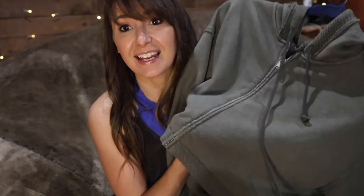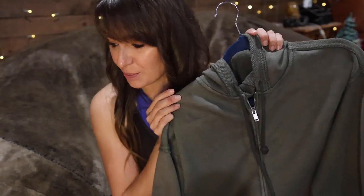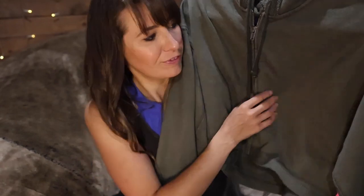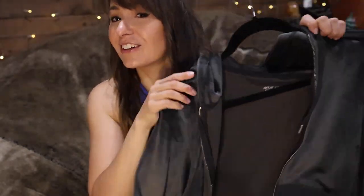But love this. Again, it comes in so many different colors, and there were a couple times when I almost got another color, but I was like, you know what, one's enough. You've got a lot of hoodies. But love this.